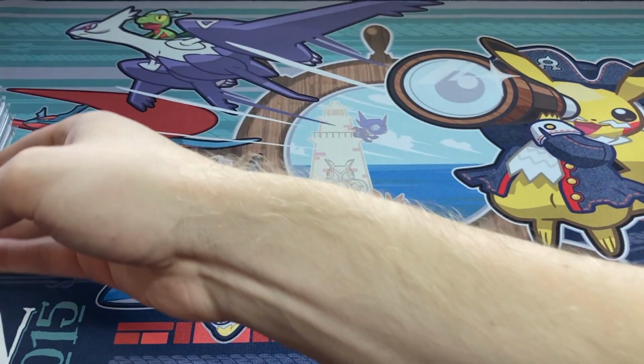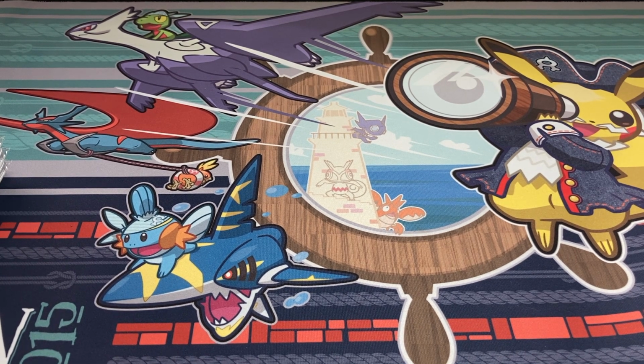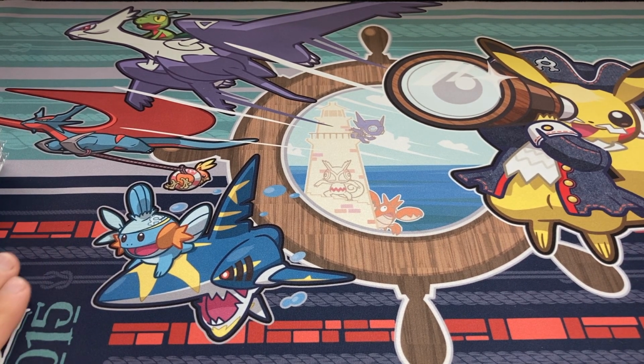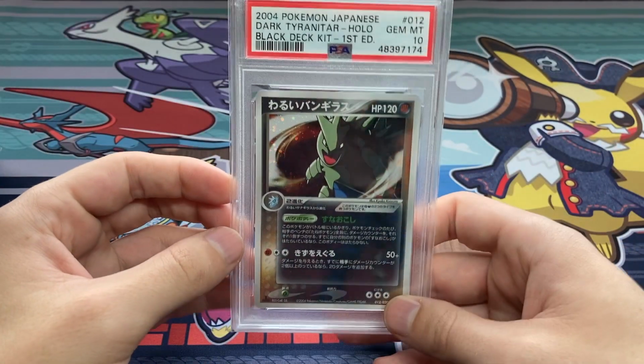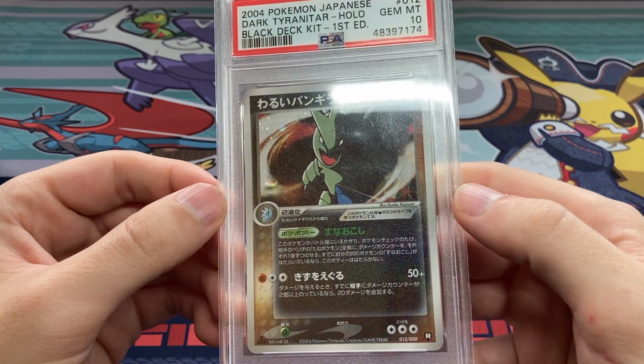All right, I will grab this final stack here. The final stack is EX era regular holofoils. Looks like I need to readjust my mat here. But yeah, so the EX era regular holofoils, I think some of them might be promos or something. But I will start going through them here. Got the Dark Tyranitar from the Black Deck kit.